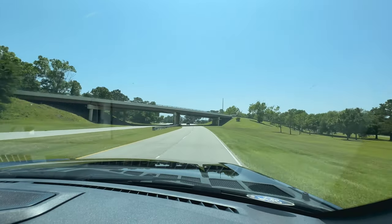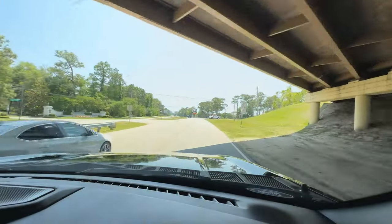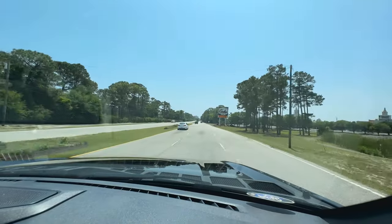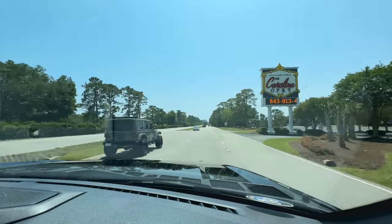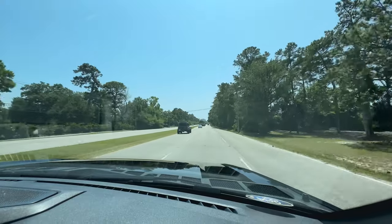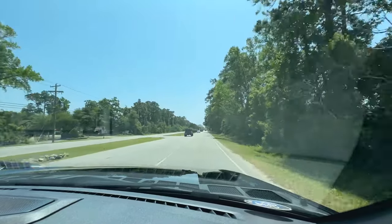Myrtle Beach welcomes you. So here on the right we have the Carolina Opry and also the Pirates Voyage Dinner Show. I haven't been to the Pirates Voyage yet, but I've heard several people tell us it's good. They say the food is actually better than they expected it to be. So I'm going to check out Pirates Voyage if you're looking for something to do with the family. Call ahead, because every parking spot is full when we drive by a lot.